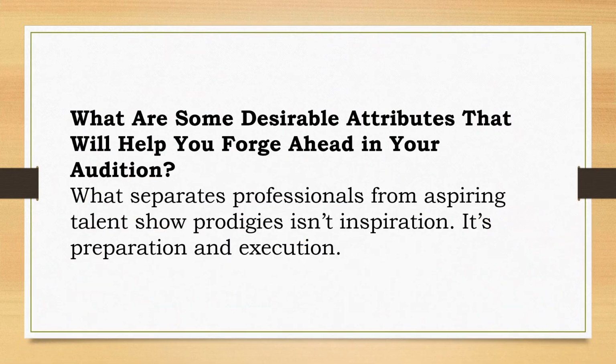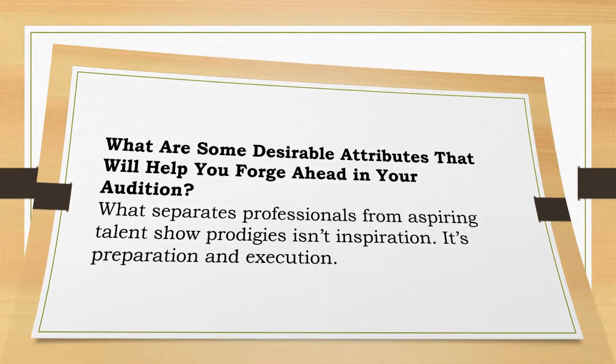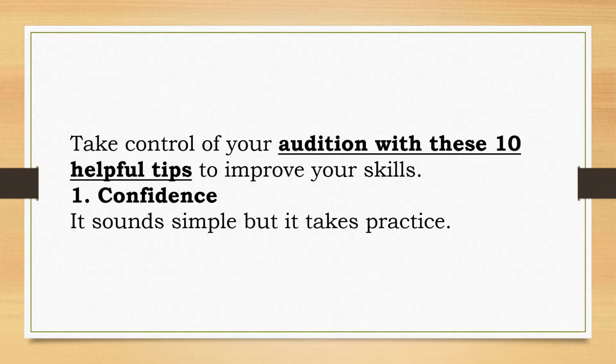What are some desirable attributes that will help you forge ahead in your audition? What separates professionals from aspiring talent show prodigies isn't inspiration. It's preparation and execution. Take control of your audition with these 10 helpful tips to improve your skills.